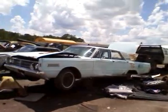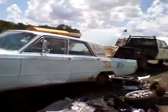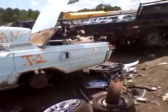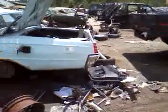I'm out in Orlando, Florida, at that junkyard on Jetstream Drive. This is where they put all the old cars up front. You can see that in a couple other ones in my videos. I think I just titled them Old Cars in Junkyard or something like that.